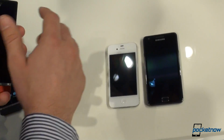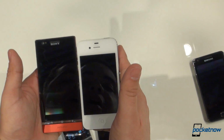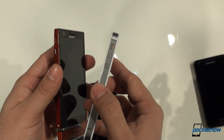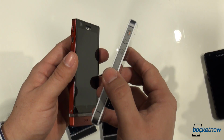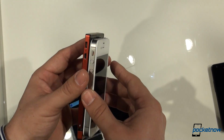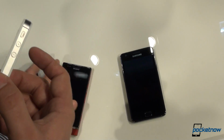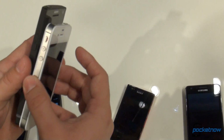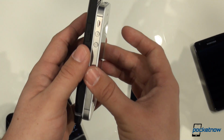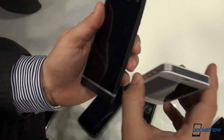We were able to compare the iPhone 4S with the P at the keynote. Obviously, almost the same height. We were able to see that the TrueView technology on the Xperia P was much better than the screen resolution on the iPhone 4S with the whites, though the thickness, we'll notice, is pretty much the same. Let's see with the Xperia S, sorry. Almost the same thickness. The iPhone 4S is a little bit thinner, but not that big of a deal.